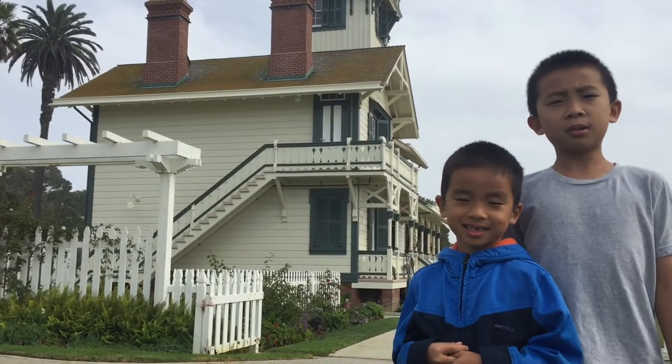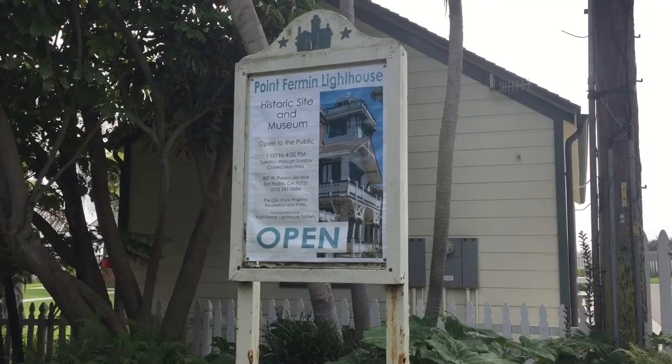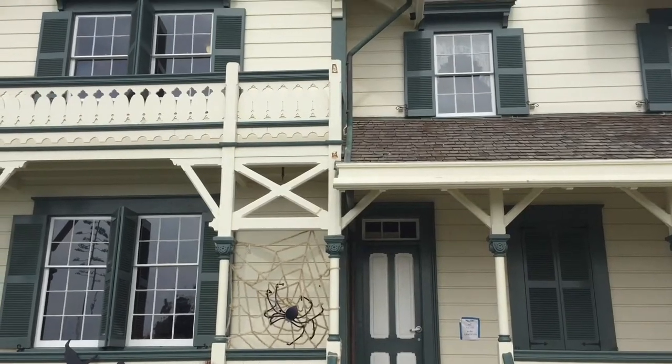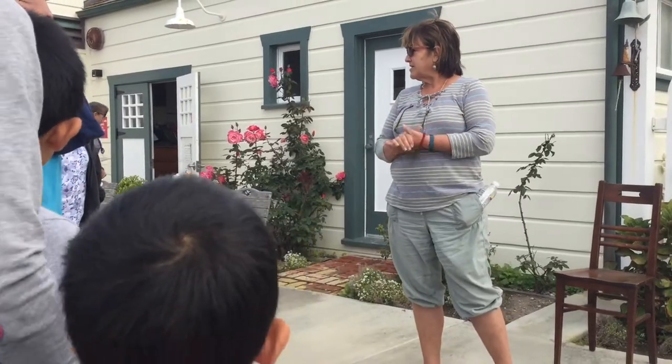Hello, Buccaneers. We are in San Pedro, and we are going to show you the fun things you can do here. Our first stop is the Point Fermin Lighthouse. Built in 1874, this landmark was the first navigational light into the San Pedro Bay. Today, we'll be going on a free guided tour.